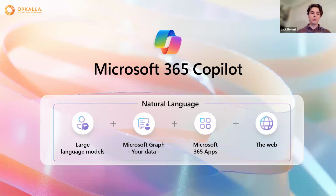In addition to the graph, which I can't emphasize enough is well described simply by saying your data. It is your data. It does sound very fancy, but it is a series of tables behind the scenes that contains text data, PowerPoints, all sorts of stuff. But you also have the applications themselves.